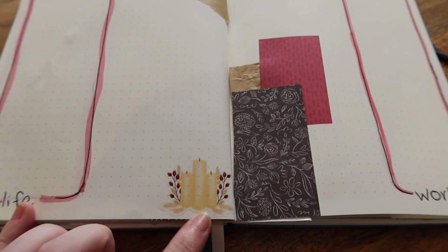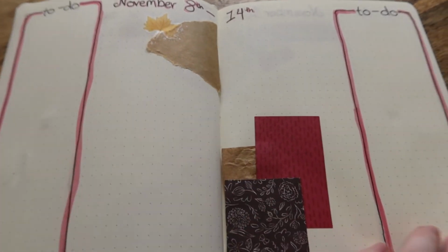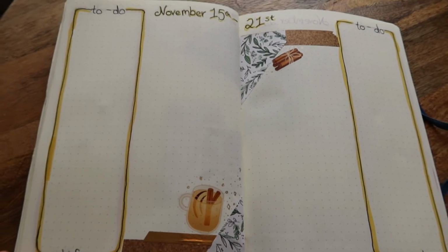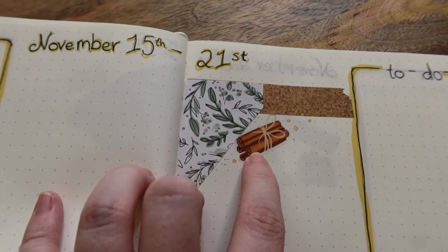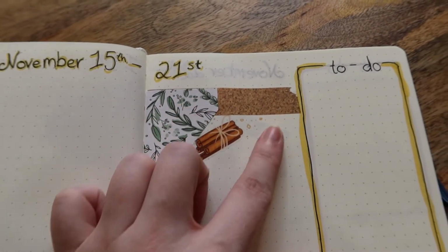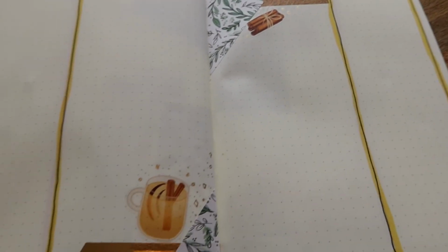And here's another of the stickers from that pack. This one is also from that pack. I think this one is my favorite spread of the month. So again, just changing up the colors a little bit, using different stickers from that same fall themed pack, my gold foil pen, and then I have a washi tape that looks like a cork board. That's a texture that I loved, mixing all of that together.